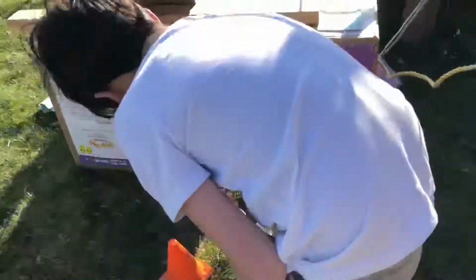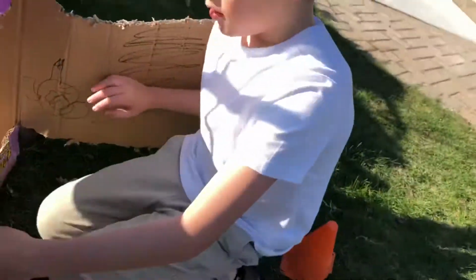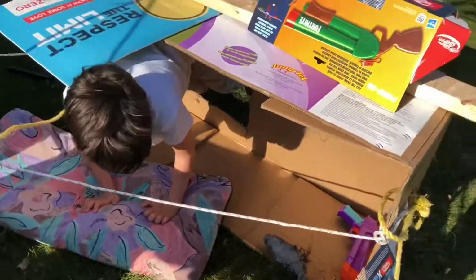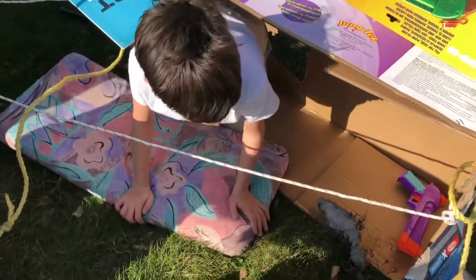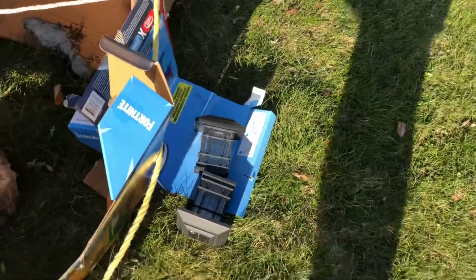Well, this is like the front of the house. So if you want to come in, just pull the door handle. And then come right on in. Sorry, it's just I did it. This is for intruders.